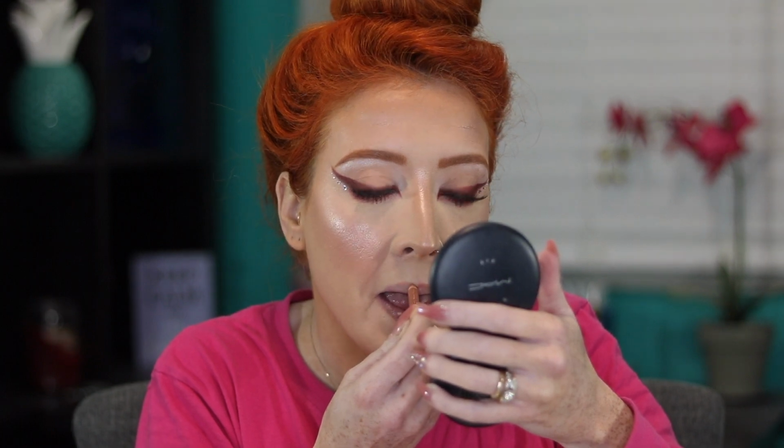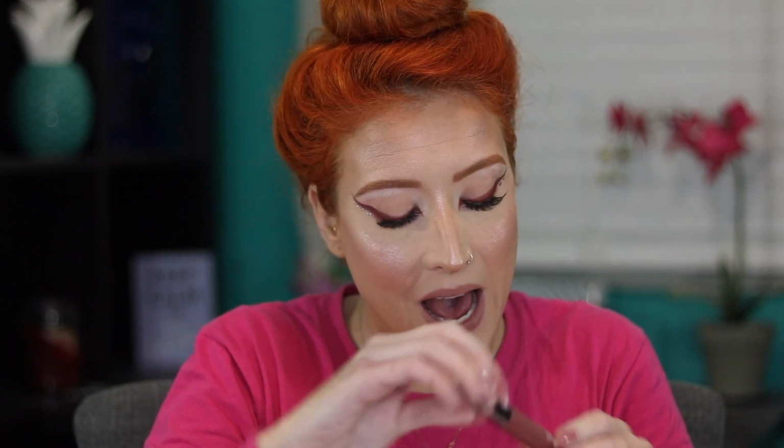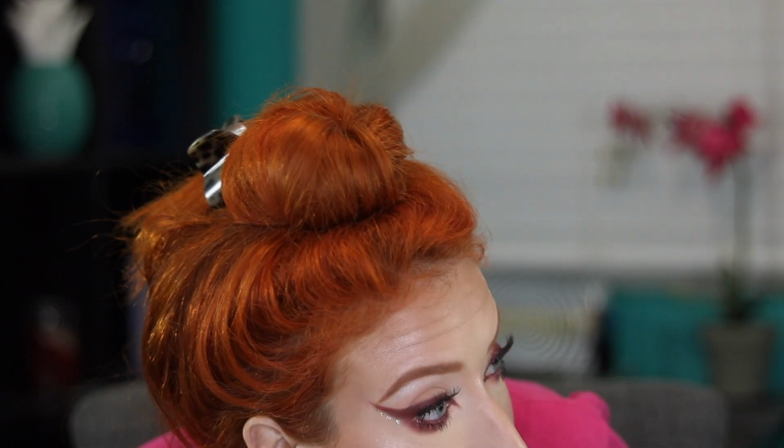Now I'm going to line my lips with the Rimmel lip pencil in Natural. Then I'm going to go in with the Galactic Matte Lip Paint in the shade Demure. Oh, this is dark. Oh boy. I don't know how crooked these are. My lips. That is dark. Is this turning into an anti-Valentine's Day look?